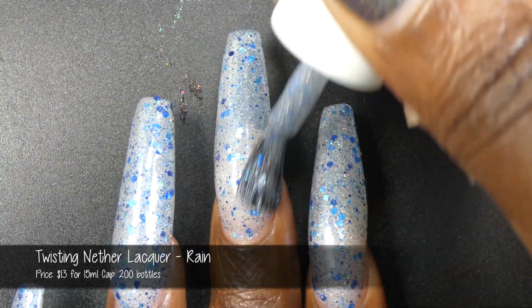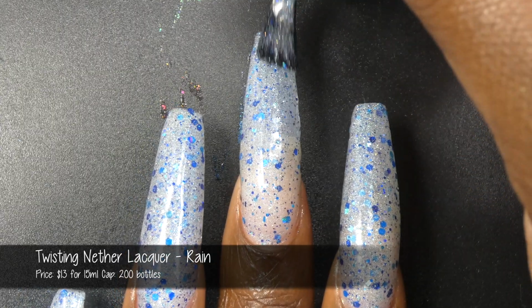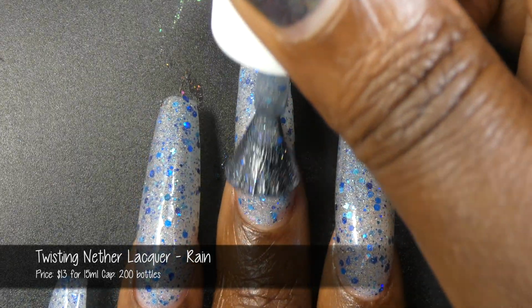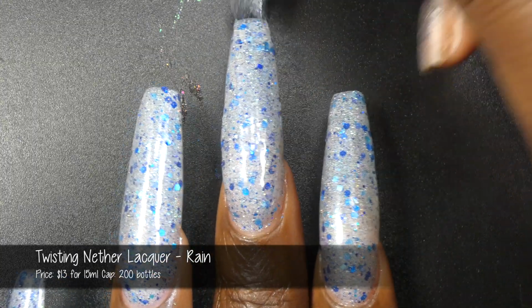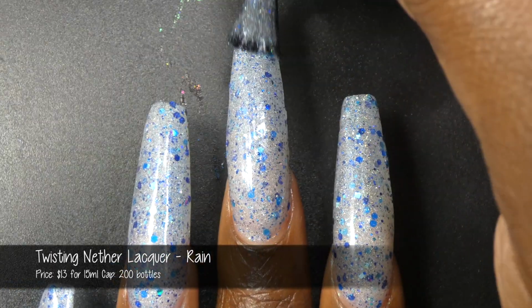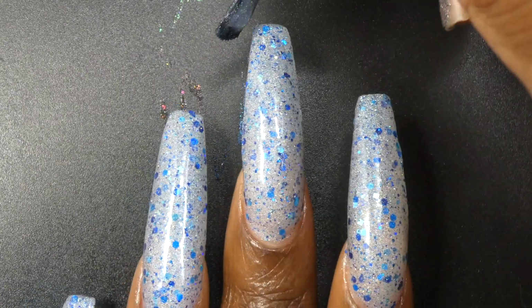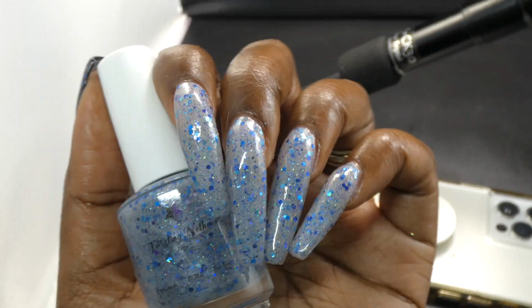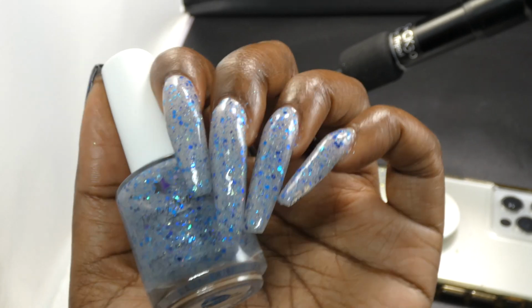Rain had a fantastic formula. It didn't feel thick at all despite having just so much glitter in it. All the glitters spread out evenly and easily on their own. I did not need to do anything special for good coverage, and I did not need to hold the bottle upside down at all. This polish is more on the sheer side, so you will want to build it up for opacity. There will still be some visible nail line in 3 coats. This polish also can be used as a topper.